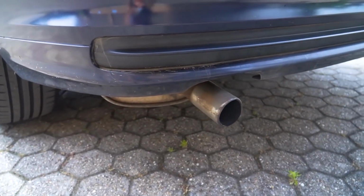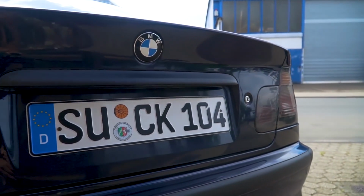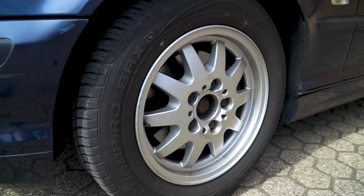You got a hole in the exhaust? A small one, but it does sound okay otherwise. The taillights look like Chinese knockoffs. They're tinted, a suck license plate. I did have to swap the wheels, but that's part of where the extra money went that I mentioned earlier.